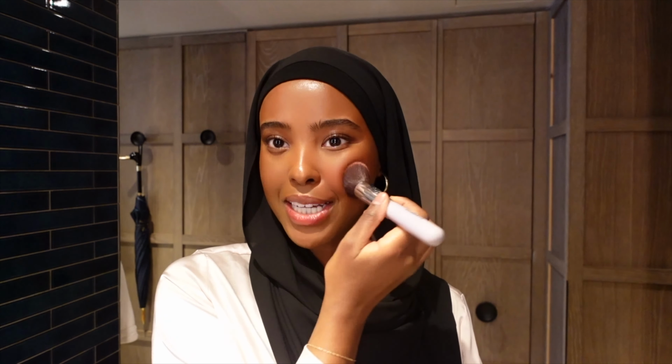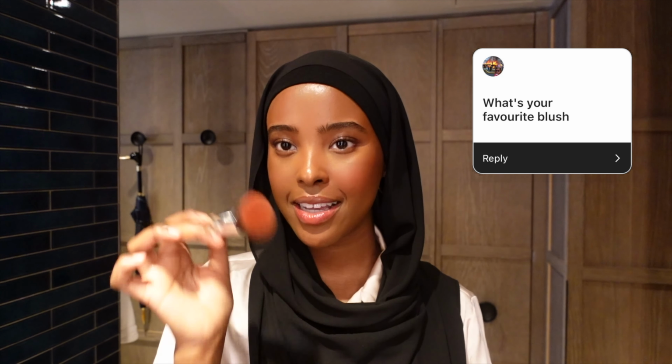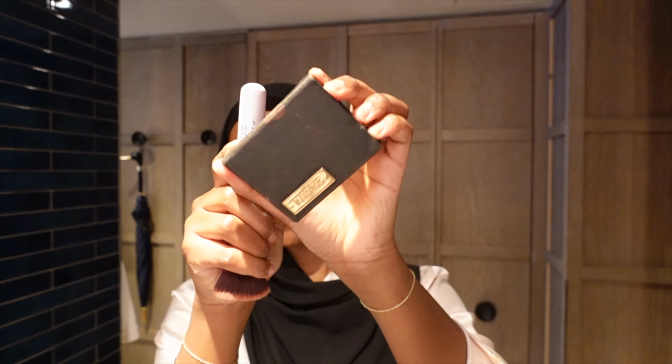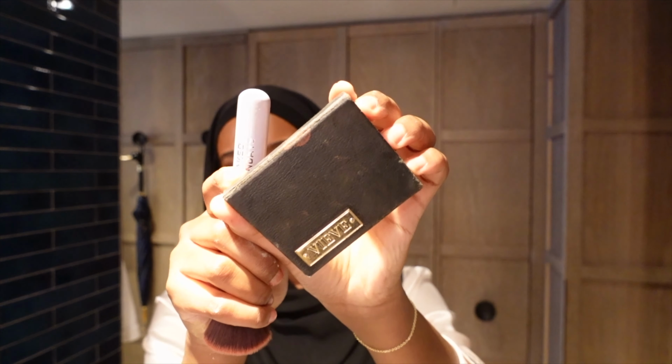Next, for a quick makeup question, someone asked what my favorite blush is, and right now at the moment it has to be this Vive one. Genuinely, she's been through the ringer because she's not looking cute right now, but it's this one by Vive, and I'm using the shade Malbec, I think is how you pronounce it. But a little bit of this goes such a long way, and I like using this as eyeshadow as well because I feel like it helps with that seamless effect.